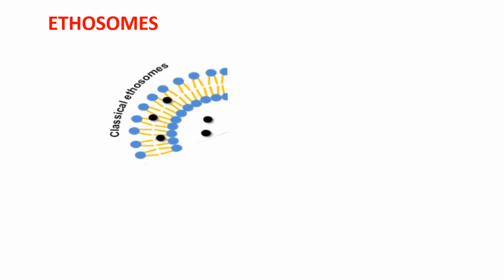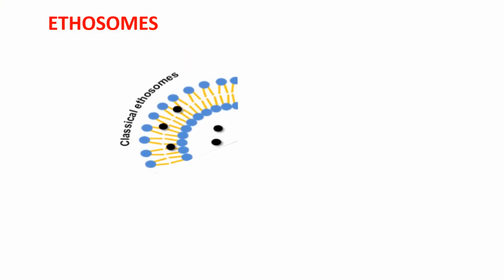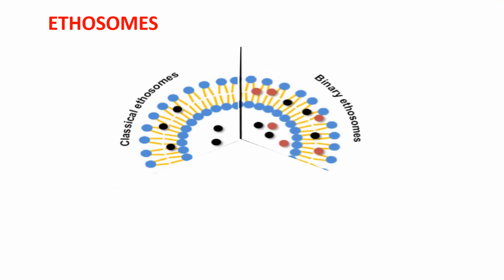There are various types of ethosomes. Suppose these are the classical ethosomes, wherein you can find the black colored drug getting entrapped into the core as well as into the shell or the bilipid layer. One of the other types is the binary ethosome, wherein along with the drug, there are other molecules which enhance the solubility or the release profile.